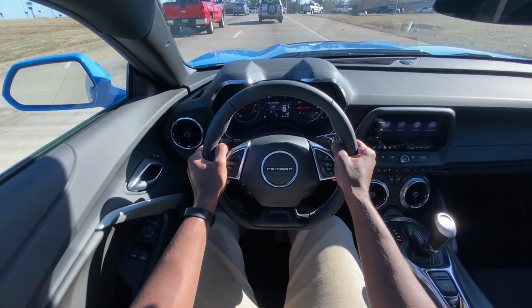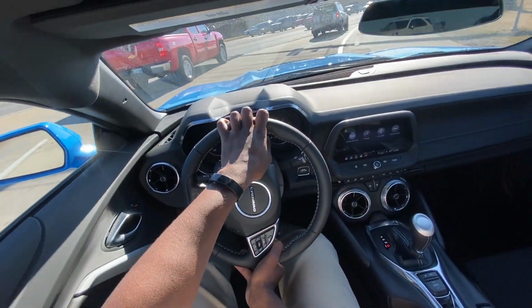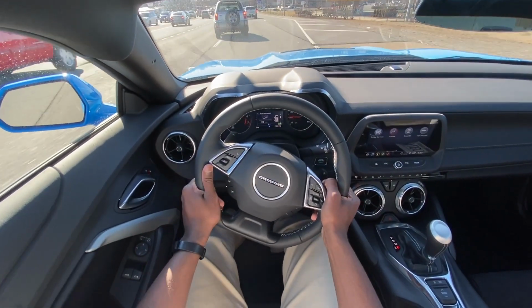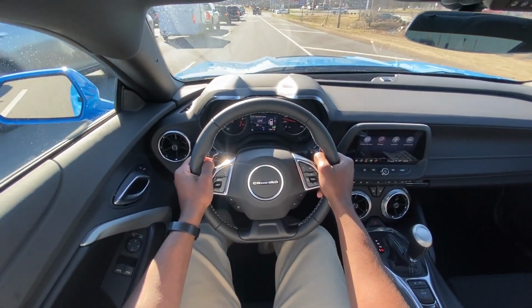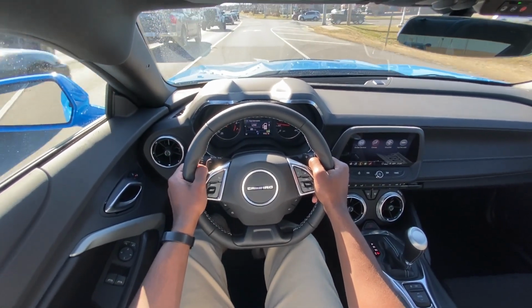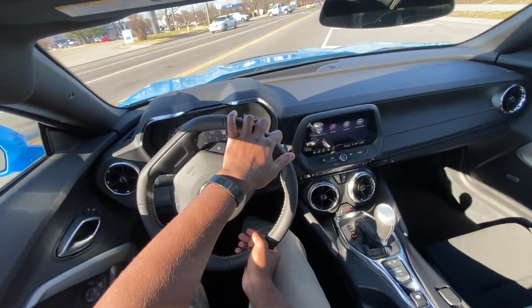In tour mode, with this being a Camaro, this definitely is not an eco mode. It's more of a normal mode, so just keep that in mind. And of course, for this being a sports car, it is very fuel efficient, especially on the highway. But a lot of this newer technology helps you get that 30 or 32 miles a gallon on the highway that you wouldn't expect out of a car like this.